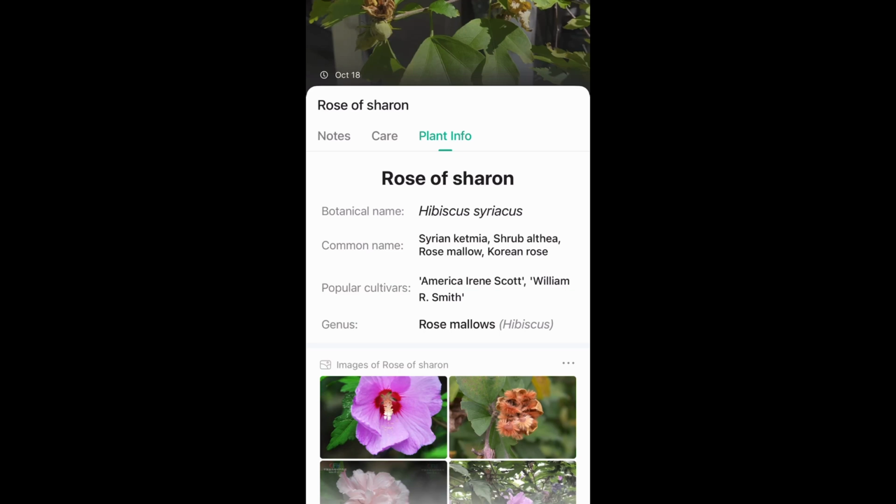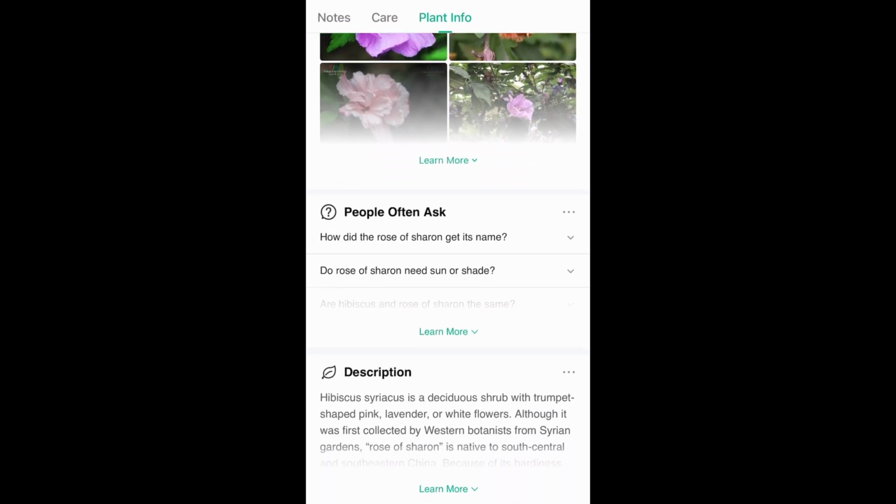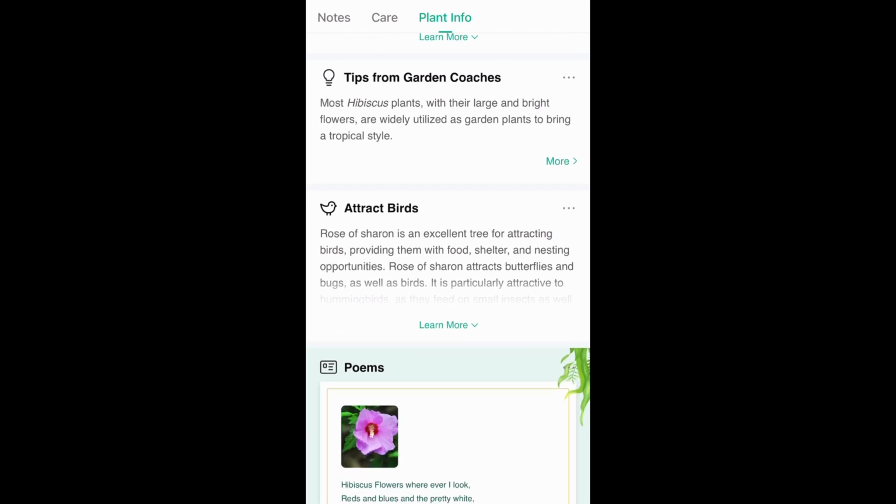So we have multiple books identifying plants, and then my sister also introduced me to this app right here. It is a paid app. I think it was like $30 for the year, but we felt like it was worth it because it gives so much information on the plant, and also when to plant it, when to harvest it, and issues with it.